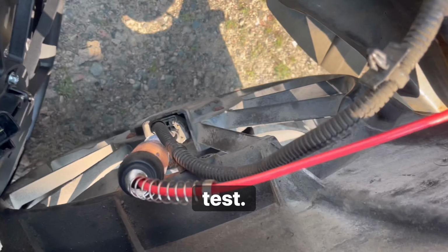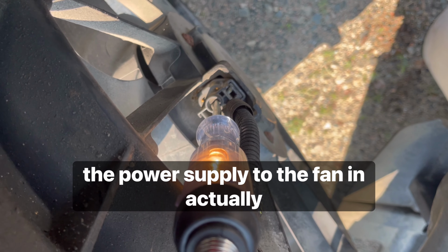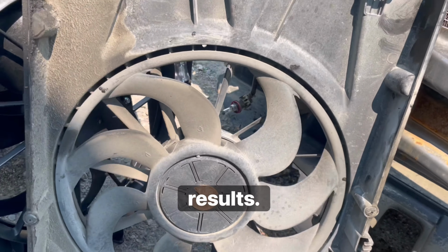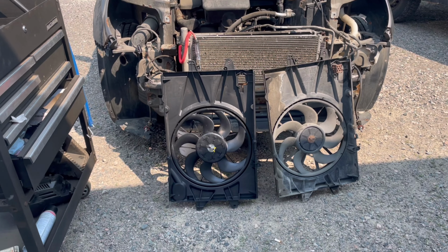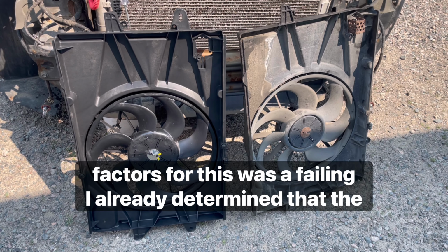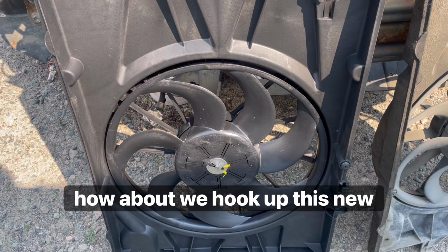One of the simple tests we're going to perform is checking for proper power and ground. And as you can see, the light on my test light is actually illuminated, indicating we have good power. Now this test was repeated for the ground side with the same results. This is telling me that this fan motor should turn on. This does in fact point to a bad fan motor, and one of the contributing factors for this was a failing resistor.